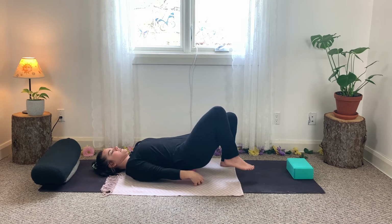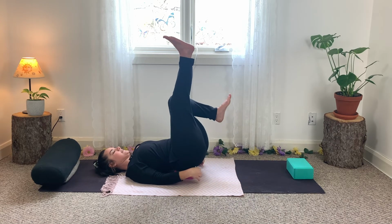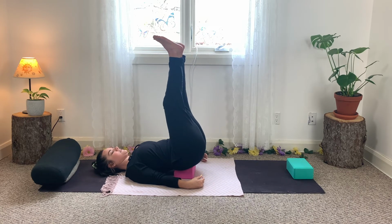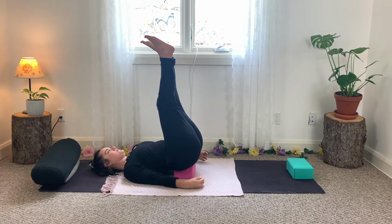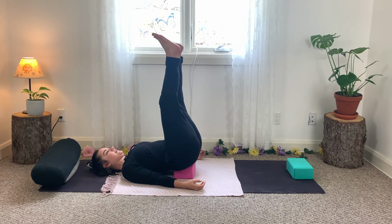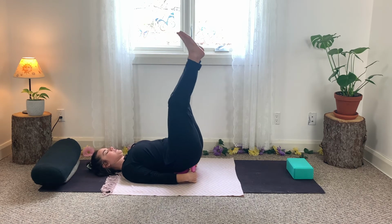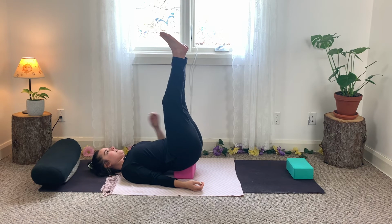So from here, you will then allow your feet to slide up, extend the legs up towards the sky. And you do a little bit of wiggling and repositioning so that you don't feel like, again, you have to really hold your legs up so much. And you want this to feel good, so there's no discomfort in the position of the block. You can breathe really deeply here.